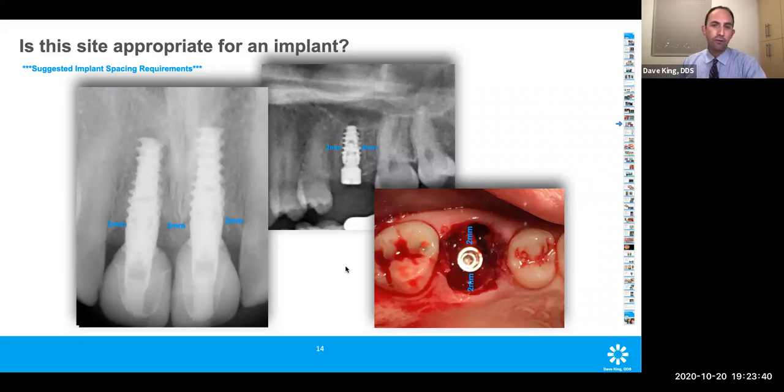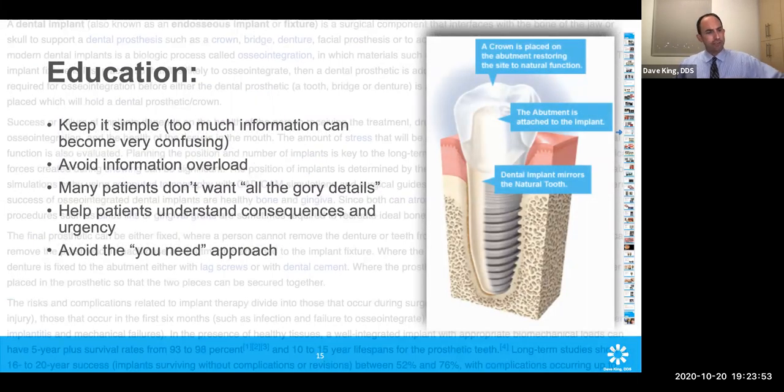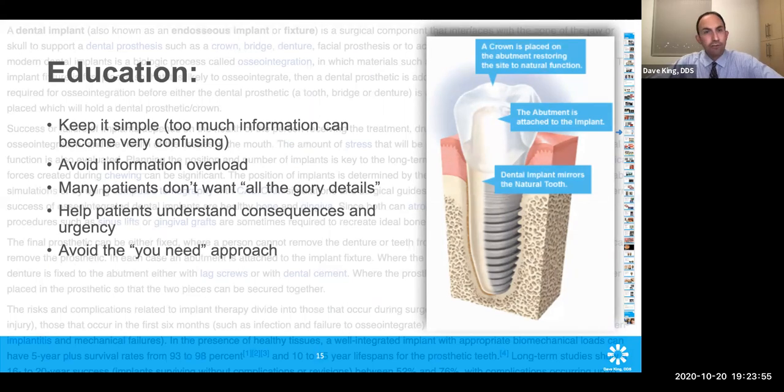So it's helpful to know going into it, by doing some research and preclinical planning, what measures you have in place to do that. All right. So talking to patients, once we've identified the options and talked to them about good, better, best, et cetera, having a very simple discussion with them about what they need and why.